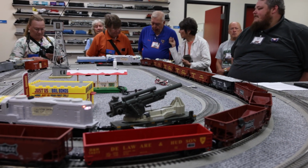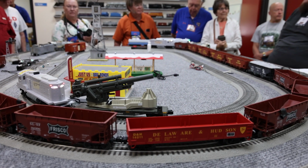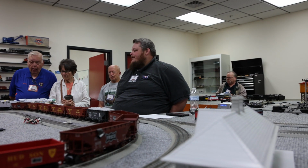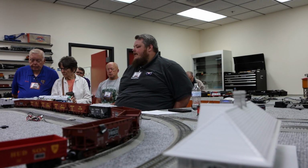So we have kind of two modes of engineering here at Lionel. The first mode is called production engineering, and that's where we will get two samples of an engine. We call them EPs, or engineering prototypes, and we get those, and that's what we do our code work in and our audio tuning in.